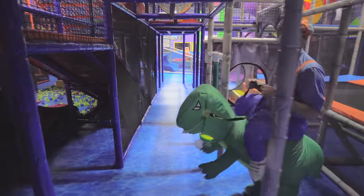Okay, I need to go find a ball. Okay, I got some balls, let's put them in this. Okay, fire in the hole! Whoa! I'm launching the balls, and they're going through the circle targets. Whoa! Let's go see what else they have here.